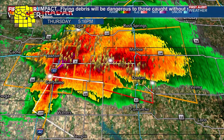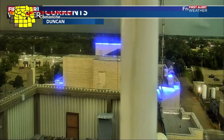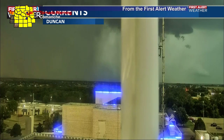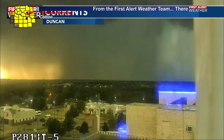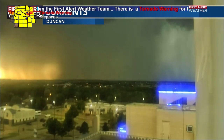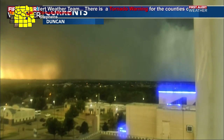Because I do want to let the folks of Duncan know and see what we are seeing from our tower cam. It is not much. There is unfortunately a pole in the way. But if there were to be a tornado, it would be right there in that shaft of rain.